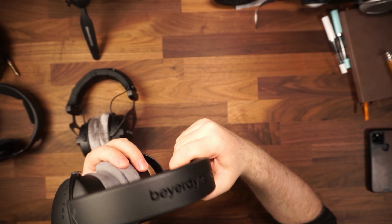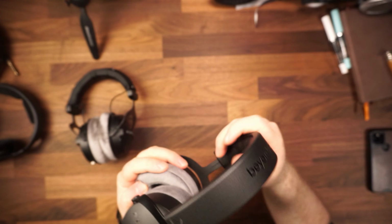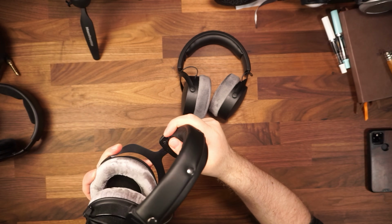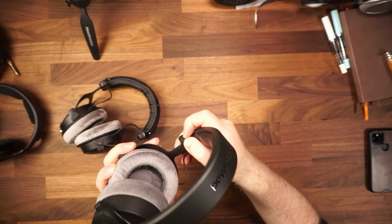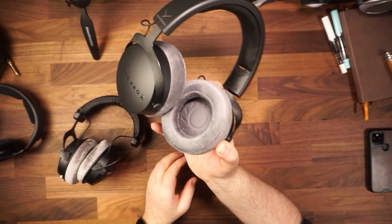So you've got the little dots on the inside there that you also have with the 770. And I think they probably adjust better. Yeah, they do. I think this is much smoother and much more positive, much more refined. Again, refined, I think this might be the word to use. The 700 Pro X, at least in terms of build, seems to be a refined version of the 770, updated with modern features.